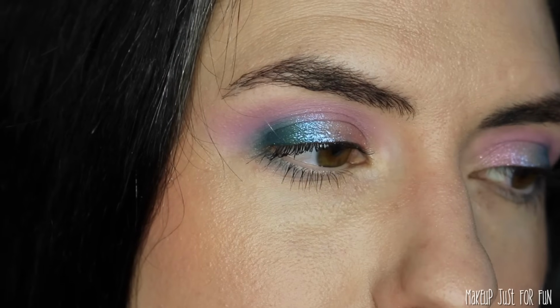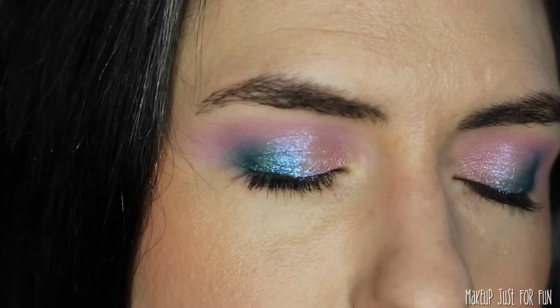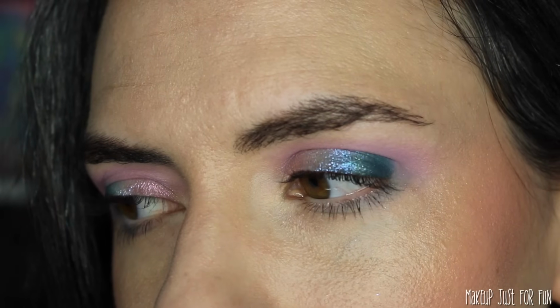Technically, I'm not a great technician. I'm not great with precision. I just like to throw on some colors and see how they look. And this is the perfect example of when that technique goes right, thankfully.